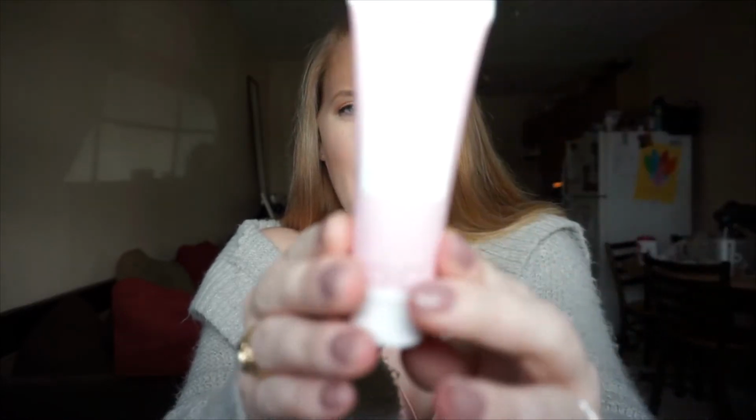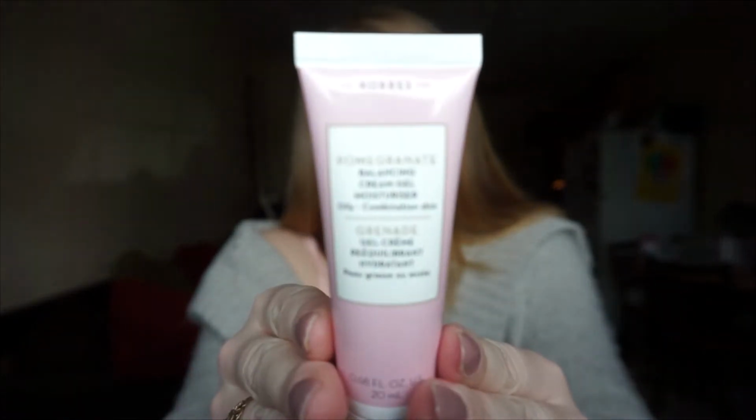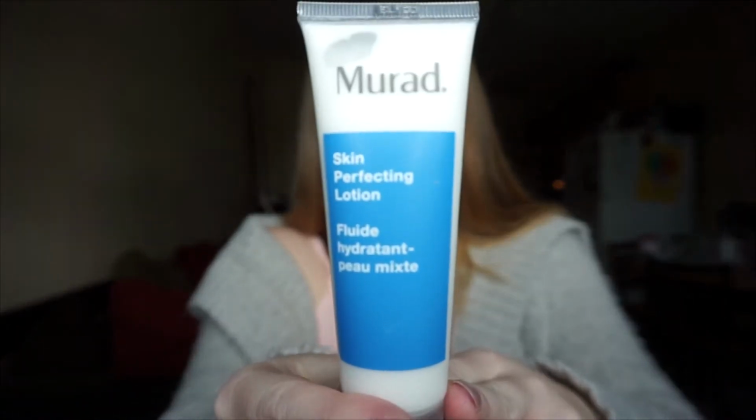The next thing, which I went out of order, is the moisturizers I use. So from the beginning to the middle of March, I've been using my Kors. It's the Kors Pomegranate Balancing Cream Gel Moisturizer. And I have been loving this moisturizer. I've been using this one for the majority of January, February, March, until I got the Murad Skin Perfecting Lotion in my FabFitFun box. And I have just been loving this.